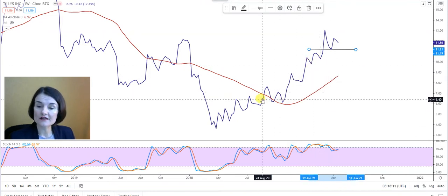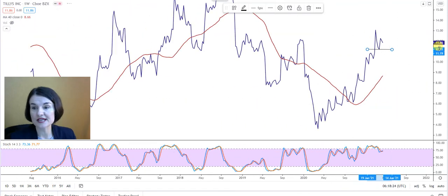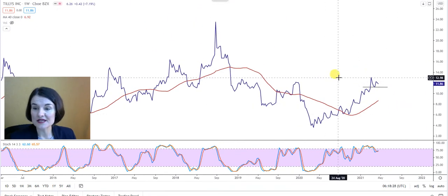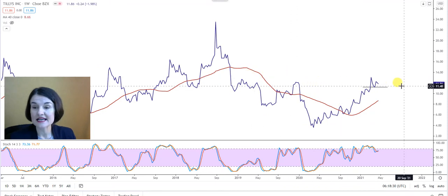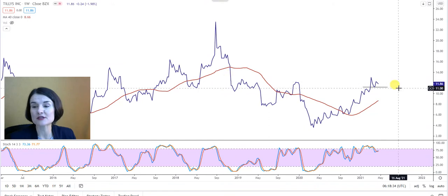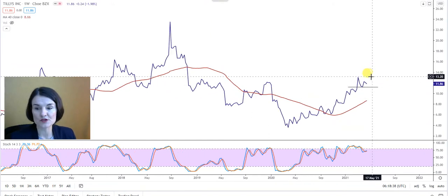Yes, we are trading above that red line, the 40-week moving average, and that is waiting at $8.66. So only below that level will we assume that the long-term sentiment towards Telis changes to negative. If we go back to the history, we can see that this level, if I extend it, is the highest it's been since about here back in December 2018.